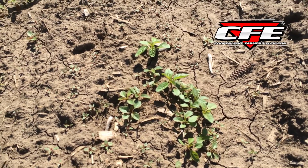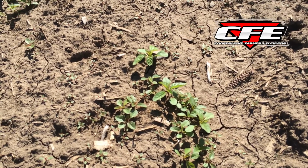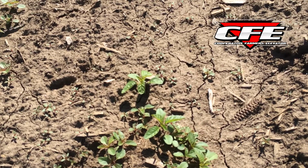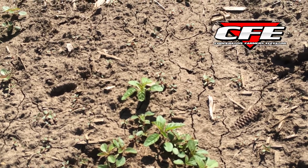You can see some of these have been coming for a little while. Probably snuck through the pre-plant, but you can also see there's a lot more little ones that are just coming now since we've had these rains. We've got a few of the larger water hemp that are a couple inches tall that probably did come before that moisture activating rain, but in some fields there is another flush that's coming now. It's just half an inch tall maybe, but it's really coming now since we've gotten another soil settling rain. And kind of got another flush coming.